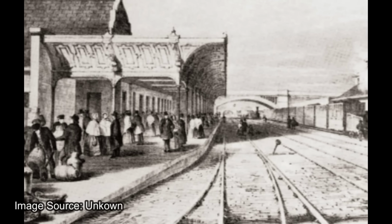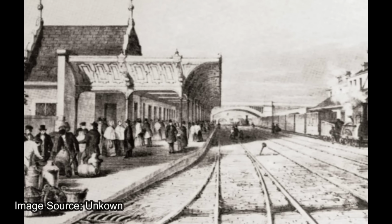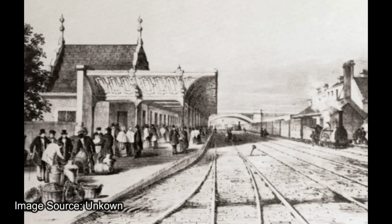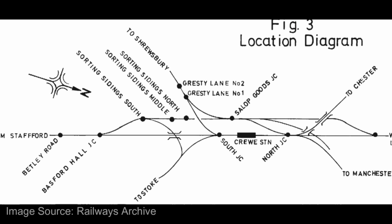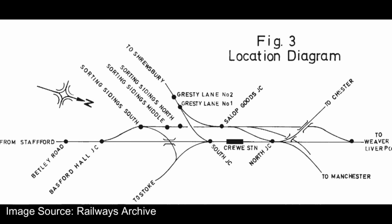In 1837, the small English town of Crewe would gain a train station when the Grand Junction Railway was built. Over the following century, the town would thrive as Crewe would grow into one of the biggest railway junctions in England. Here, several rail lines would converge, along with being the site of several notable engineering works.